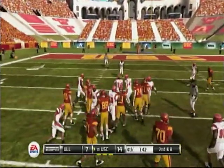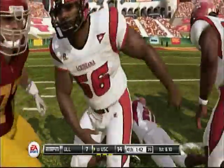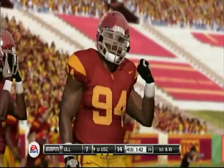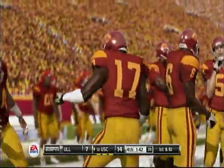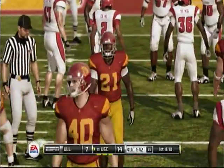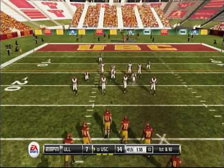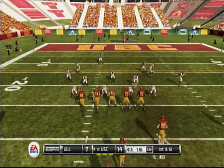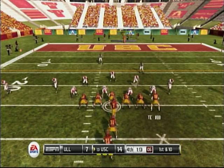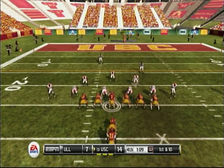He gets another carry. Taken down and he works the left for a nice gain. The defense can't be surprised that they're running the football, but for whatever reason, they're not stepping up when they need to be able to come up with a stop. From the 25-yard line, first down. Southern California up 7 points. Just over a minute in the fourth quarter.